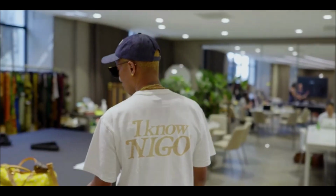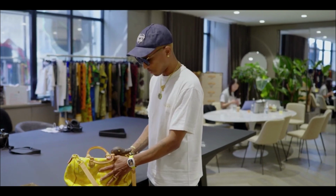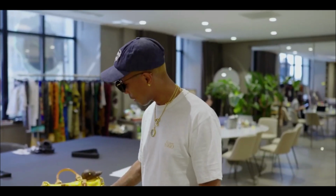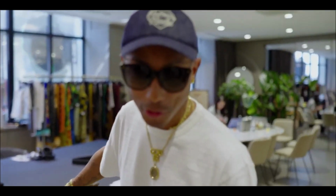I'm gonna show you, first of all, the Speedy, one of the things I wanted to do when I got here. If you notice, Speedies never collapse like this. That's because they're usually made with a treated canvas. But this is a super duper duper soft leather. As you can see, you can pinch it. You're gonna have to pay for it too though.